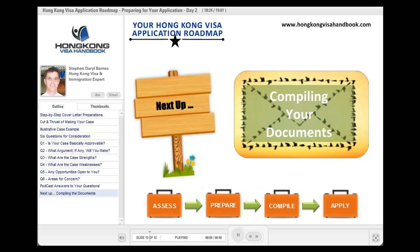You should by now be getting to the point where you really have a clear understanding of what you should be doing and the best way to go about preparing for your Hong Kong visa application. So next time we'll be looking at issues associated with supporting documentation, completing the application forms and compiling your entire submission bundle together, making it all ready for the all-important day of application. And, as always, we'll be working in tandem with the substantial free resources contained in the Hong Kong Visa Handbook.